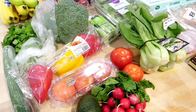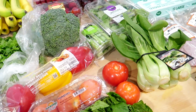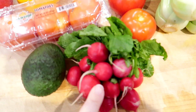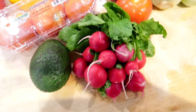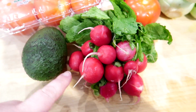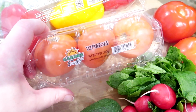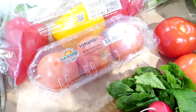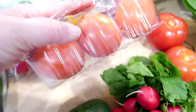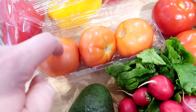All right, so here's the produce that I got today, and this is in addition to a few things that I ordered from Imperfect. I got some radishes. The recipe that I had for the barbecue tempeh wraps called for those. I got 1 avocado. I got these tomatoes in case we needed them for like burgers or sandwiches or something. These look like the most terrible tomatoes I have ever seen. Like, I would not pick these.